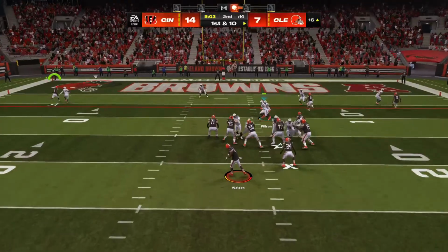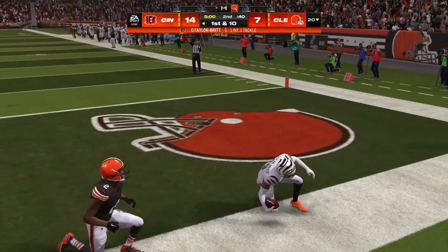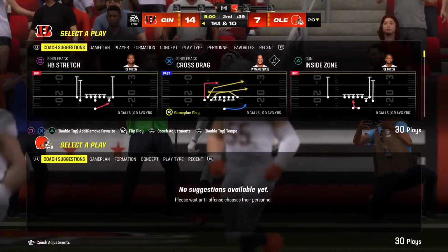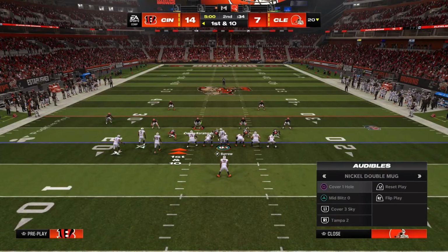From the red zone now, Watson. And this is going to be intercepted. And the Bengals are going to get the football here as the ball will come out to the 20. Charles, not only is that an interception, it's one when you were really knocking on the door for a touchdown inside the red zone. You're actually thinking points.